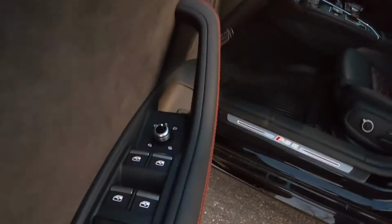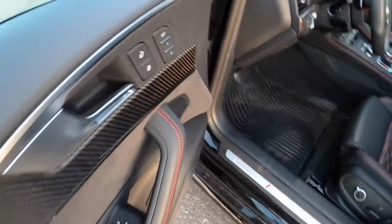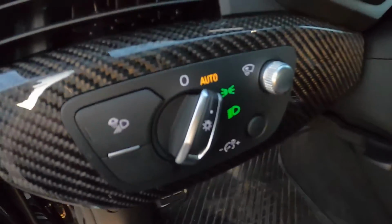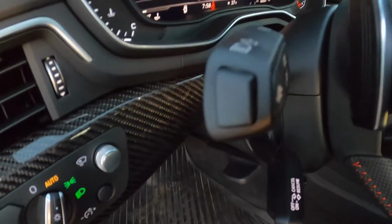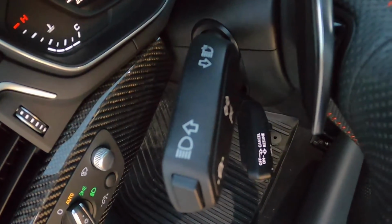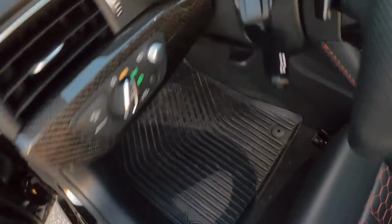We have just the regular switchgear over here for the windows, auto up, auto down, mirror controls. We do have the set 1, set 2 for the seat. And of course we have the fog lights, and we have all of the light controls there. We have the high beams, and we'll get a shot of that there. You go back to turn them on, you go front to turn them on automatic.